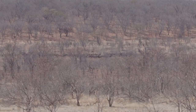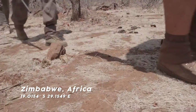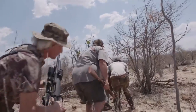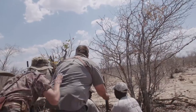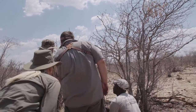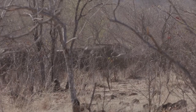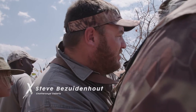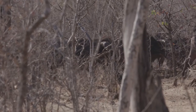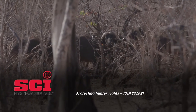First up is chasing a dandy of a Cape Buffalo bull in Zimbabwe. Just get on the sticks, and guys, we get a clear shot. Alain, there's actually a good bull in front of that cow. He's moving towards that next gap. Do you see that next gap to the right? Okay, he's moving into it now. There he stops, he's looking at us.